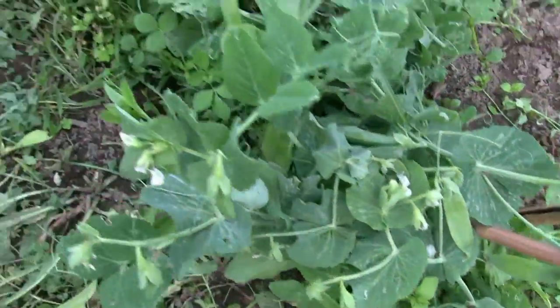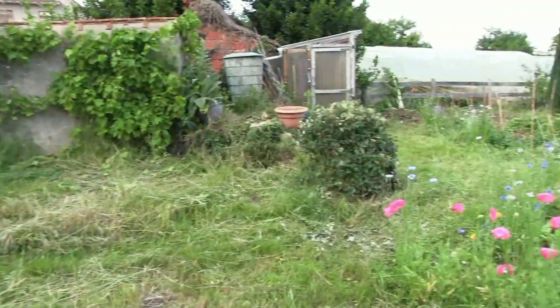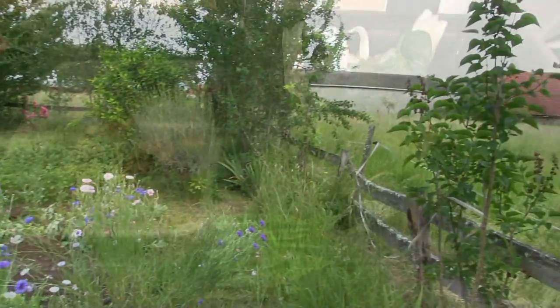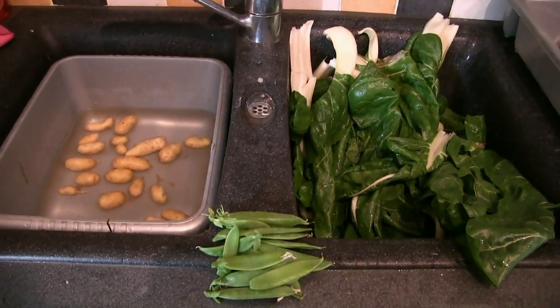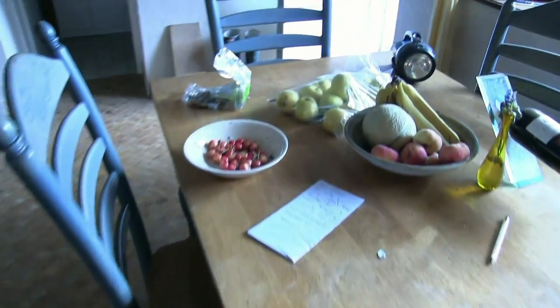Well, you can see here some peas that have grown already. We'll pick some of those for tonight. So I think we'll have these new potatoes, a few of my peas and the leaf beets, the last of it, for tonight's tea, possibly with some tinned tuna and tomato. Well, everything's cooking away there nicely. I think I'll go and get some more cherries in for sweet now.